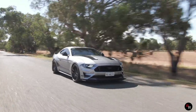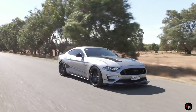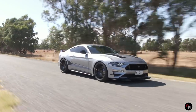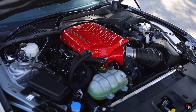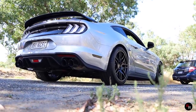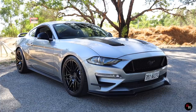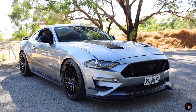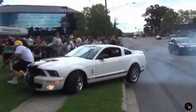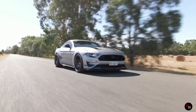So in conclusion, the SM17 is unlike any Mustang you've seen before here in Australia. From that insanely big Whipple supercharger to the huge 305s at the rear, even down to just how easy the SM17 beast is to drive, this Mustang is far from your typical American crowd killer. Its only flaw is that so few will ever be built.